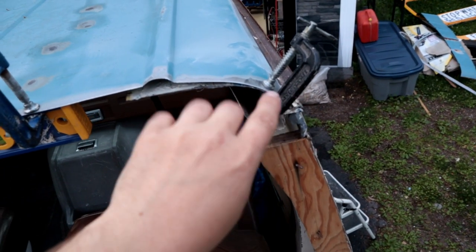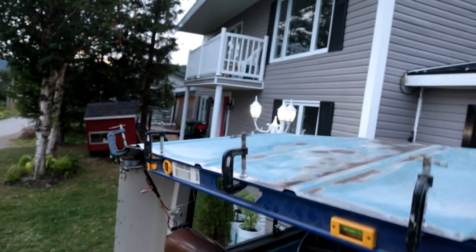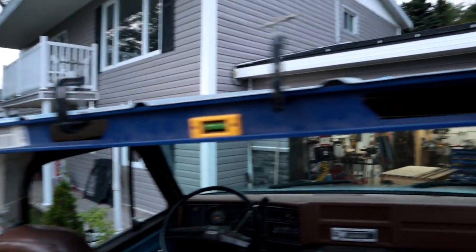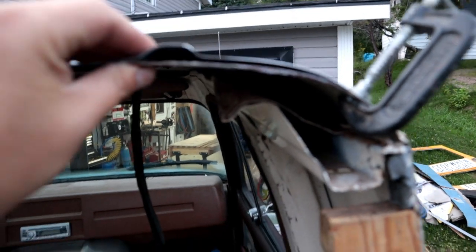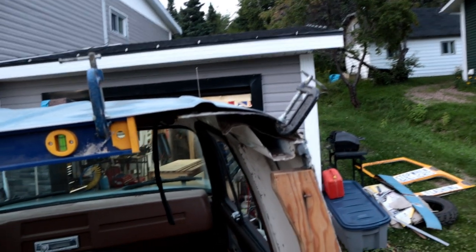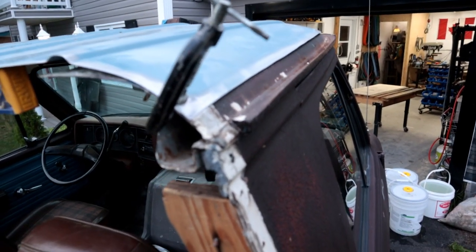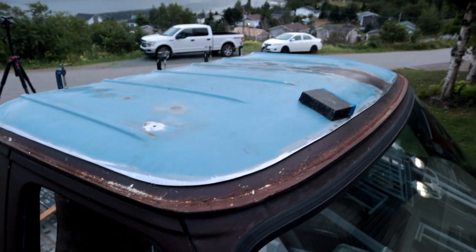So I've cut flush with this back edge, both sides. We're doing an angle iron frame in here. Look how nice that looks. Nice straight edge. We'll tie in, we'll pinch that up, pop rivet or weld it. I might put a few pop rivets in this just to keep it in place until I weld it. That's our body line that'll be welded. And that's the line right there.